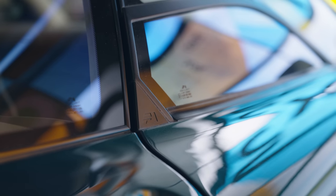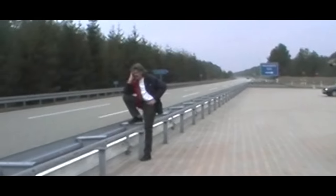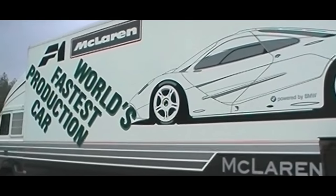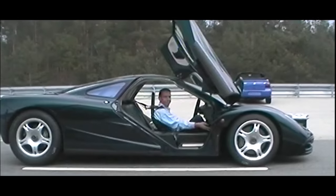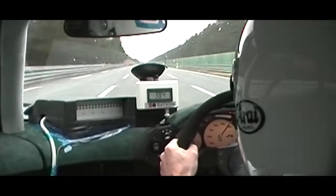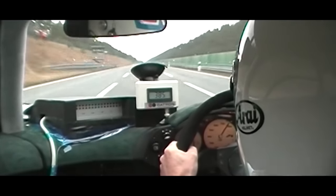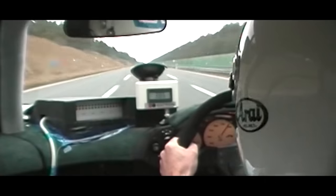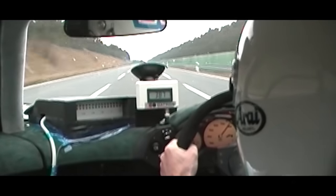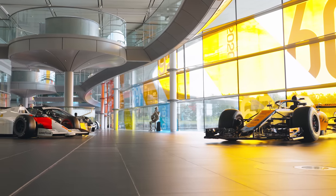On the 31st of March 1998, McLaren made history, taking the XP5 prototype F1 to VW's test track in Ehra-Lessien. Here, in the hands of Andy Wallace, they attempted to set the record for the fastest ever production road car. The F1 achieved a staggering 241 miles per hour, but it wasn't simply down to raw power. That performance came as a result of exotic materials and clever design. Formula One technology applied to a road car.